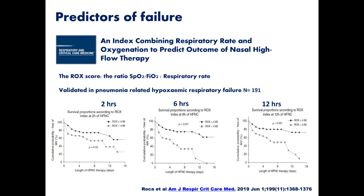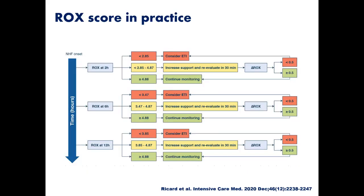I'm sure many of us have now heard of this, particularly in reference to COVID. But indeed, the measure is validated in hypoxemic respiratory failure in the setting of pneumonia, and we should remember that. But this is the ratio of SpO2 over FiO2 to respiratory rate, and using a cutoff of 4.88, you can usefully identify those who are likely to do well with high flow at 2, 6, and 12 hours. I won't go through this in depth, but refer you to this very interesting article from Ricard, whereby they set out how the ROX score might be used in a clinical setting to identify those patients in a more meaningful way.